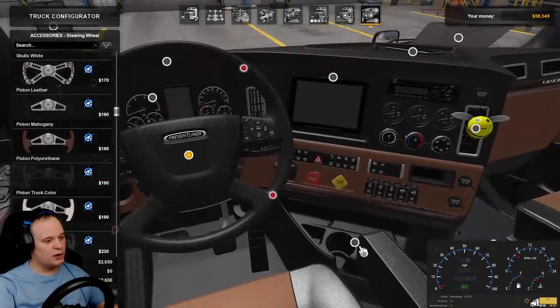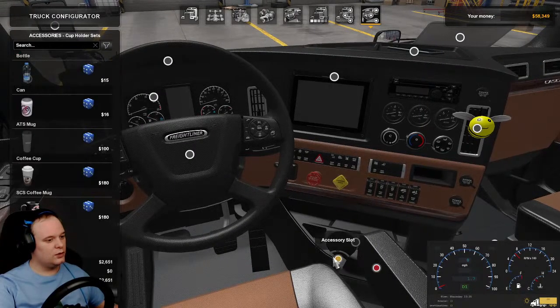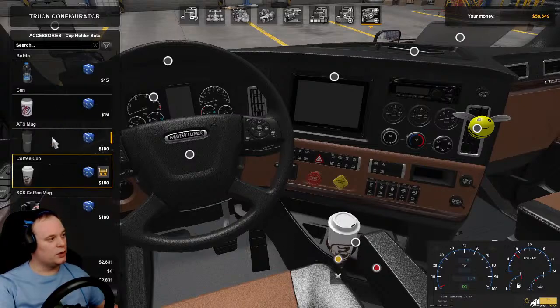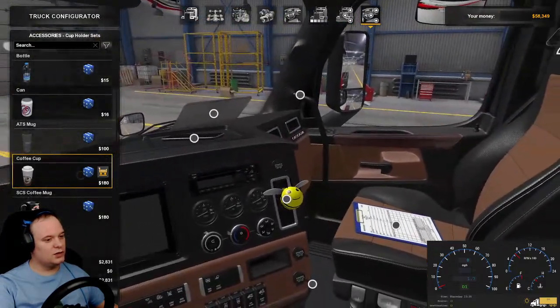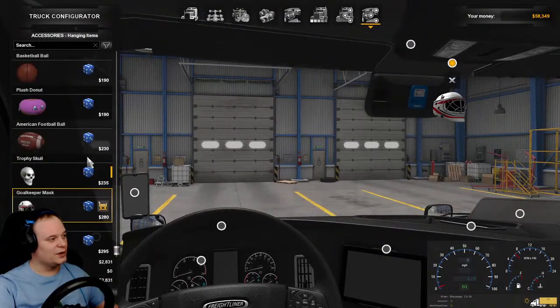So look, this accessories pack's pretty cool. There's a few new things for us. What the hell's that? Makes it into a 2-cup holder. And we can now put a cup in it. Bit of cola. That'd be more me. My coffee can. There we go. This has cost me $2,000. What the hell's happened here? Where did all this money come from? Maybe we'll go for the American football. I do like a bit of American football.